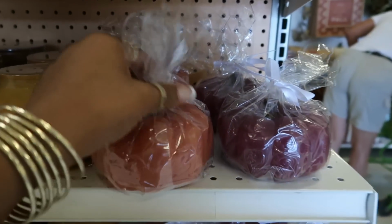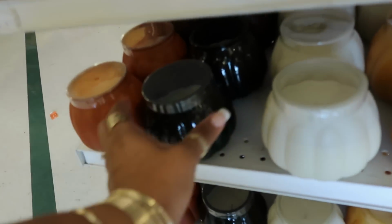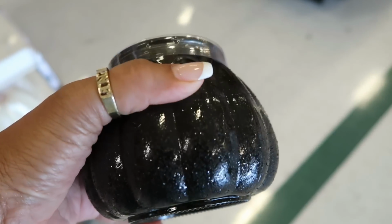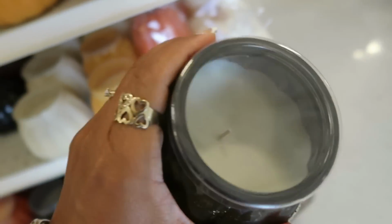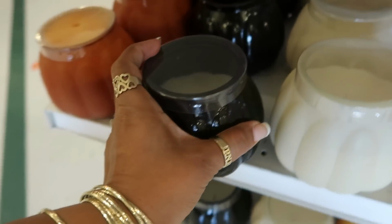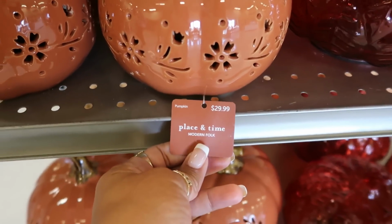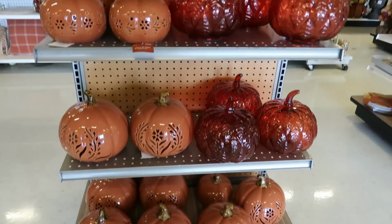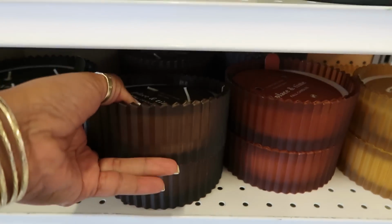So they had a lot of cute candles. You had those in the bag. And there's even this black one down here, but it's not going to have a name on it, so I don't know what it is. But look at that jar. It's really sparkly. I thought it was really pretty. Like the black, of course. And then these over here, $29.99. You have the glass pumpkins in that red, and then you have the orange right there.